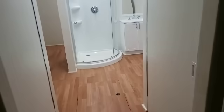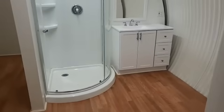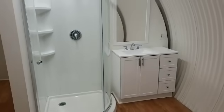Now, as soon as you walk in, you have a double set of toilets, lockable, solid doors. Same thing on the left, exactly the same setup. Good, bright, 8-inch LED. And then beyond that is clearly your shower and your vanity.